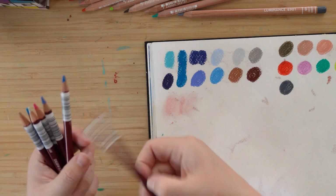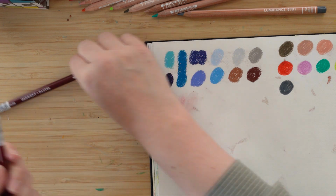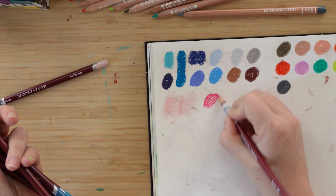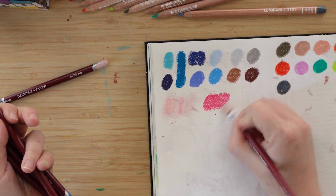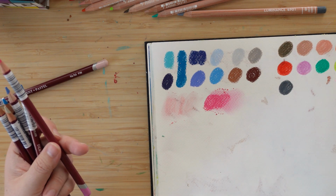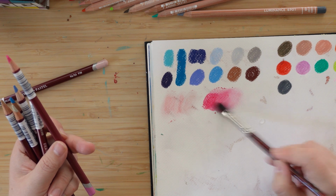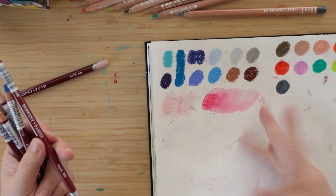Oh, I forgot the name, sorry. These are all Derwent pastel pencils. This one's pale pink. What a lovely colour. And then I had to get this one to match, like, to kind of go with it. This one is magenta, and look how gorgeous that colour is. So yeah, they kind of do go with water, that's cool.